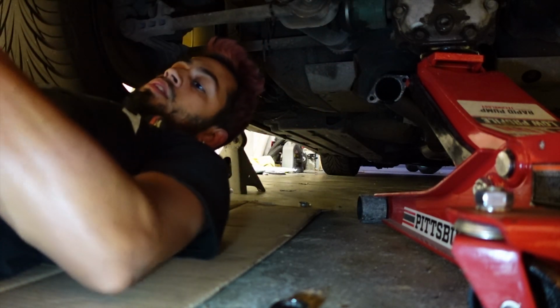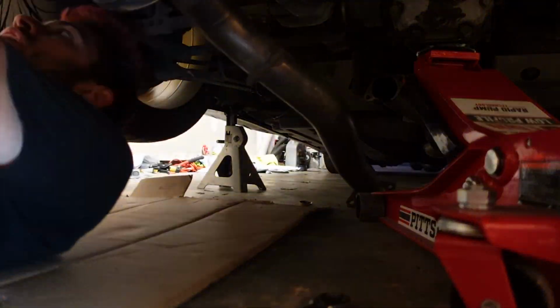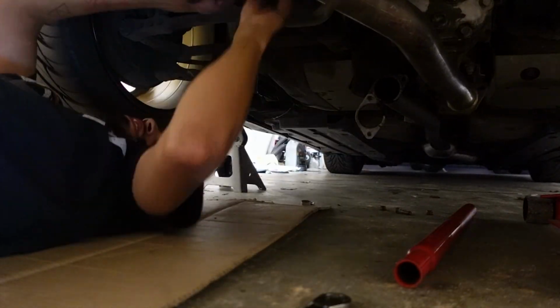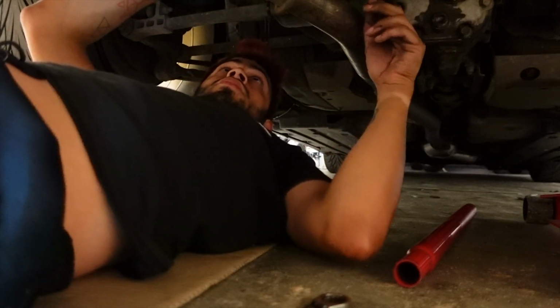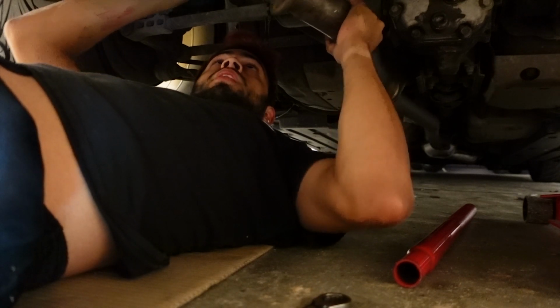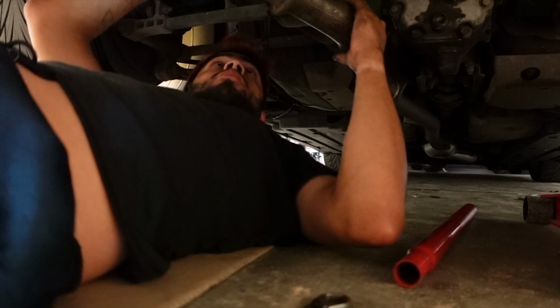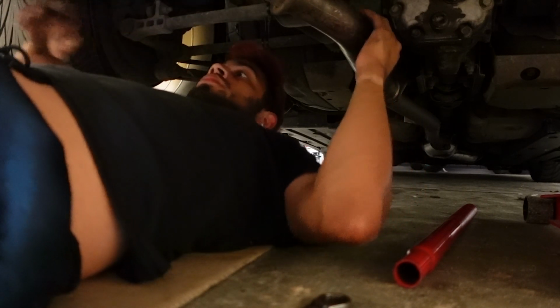Woo. One exhaust off, one more to put on. So for some reason this hanger is way the fuck off. Do I need it? Probably not. So am I gonna worry about it? Probably not. I have to like bend this shit hella backwards.